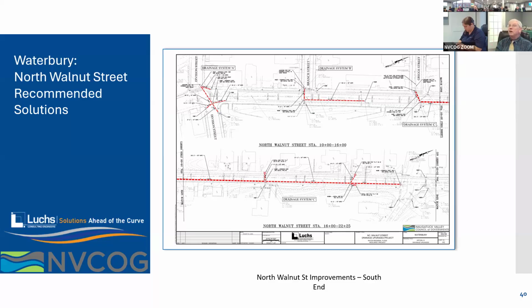So we have a series of maps. The new proposed drains are in red. The new proposed catch basins are in red. In some cases, what'd you say, Ron? We have some places where we're replacing tops in catch basins, but most of them we're replacing the catch basins entirely. There are some catch basins that are in good condition.